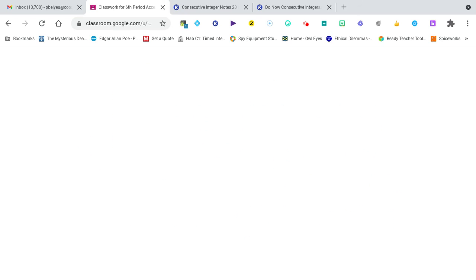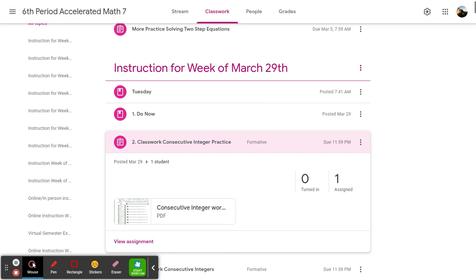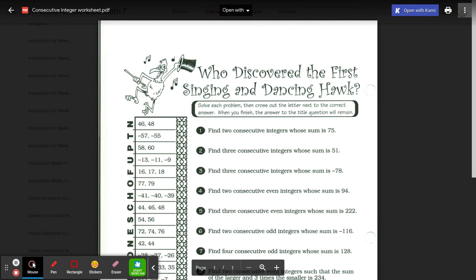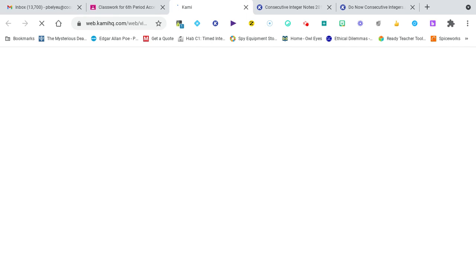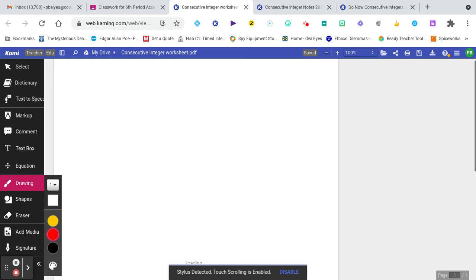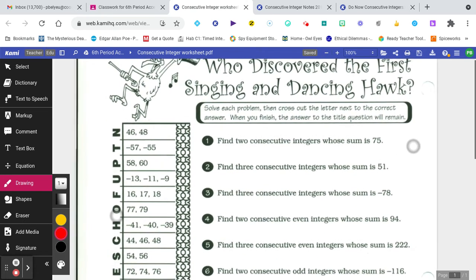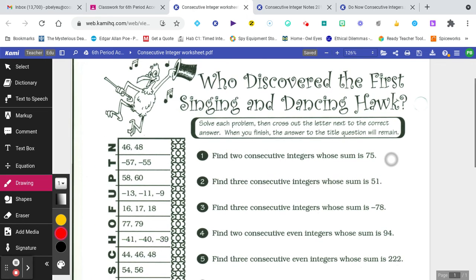All right, so what you're going to do is you're going to go here, and you're going to practice the classwork first. And I'm going to work some of these for you, okay? All right, so for the classwork, it says, who discovered the first singing and dancing hawk? So what you do is you solve each problem, then cross out the letter next to the correct answer. When you finish, the answer to the title question will remain. So the leftover letters will be the answer to this question. Okay, this question.